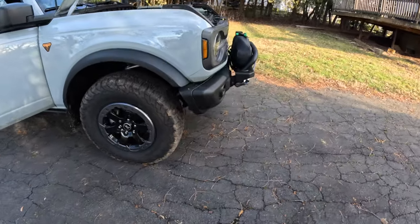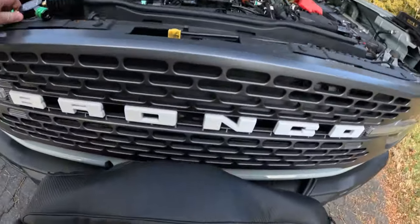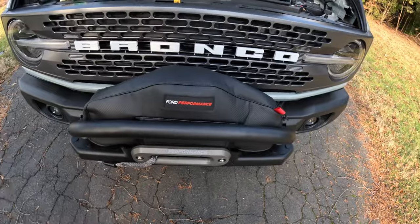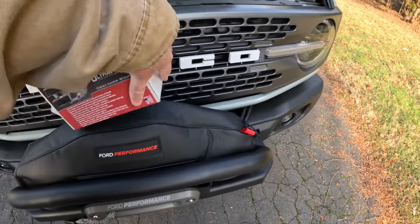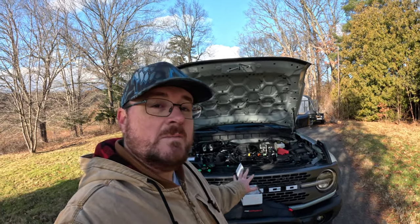And next up, I got some winch accessories. So I got a cover for the winch, and then I also got this guy, the Factor 55 Ultrahook. Both of these items came from Ford Performance. Both of these items can be bought outside of Ford Performance if you wish. It's totally up to you.